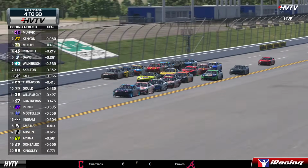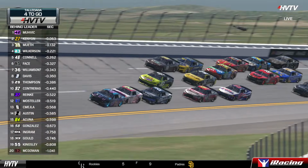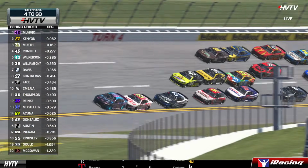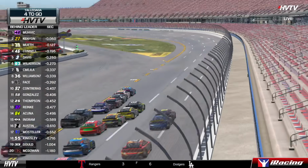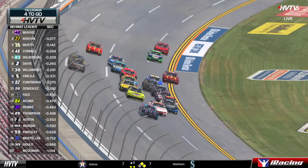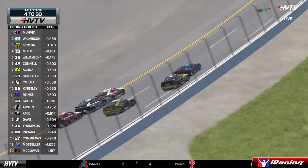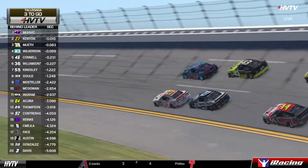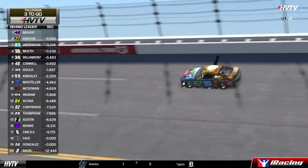Be hard to beat this 42 machine. I'm going to say that right now. Back in the back, Bubbick, Kenyon, pulling Muth back there in the 27, a Micro Center machine. Ooh, some sketchy stuff back there. 5th in line there, I think that was the 87 of Kendorian Davis. Here comes the top side. Oh, wrecking in the back. 4 to go. The white flag will wave. The 92 of Contreras got caught up in that.